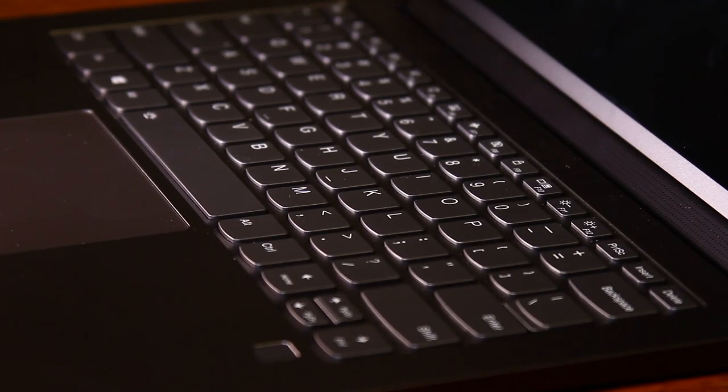Travel distance is really not that far, but there's enough resistance to it that you can push a little bit and then you kind of feel the membrane click down into place. So these are really actually pretty good keys for my level of typing. There's not a lot of resistance on there, but there's enough that if you're doing some typing, you can do a pretty decent amount on here without wearing your fingers out or having any issues. So I definitely like that.